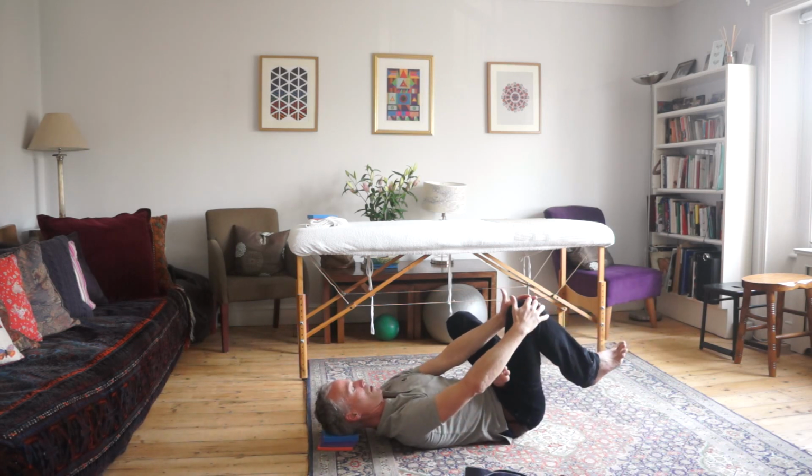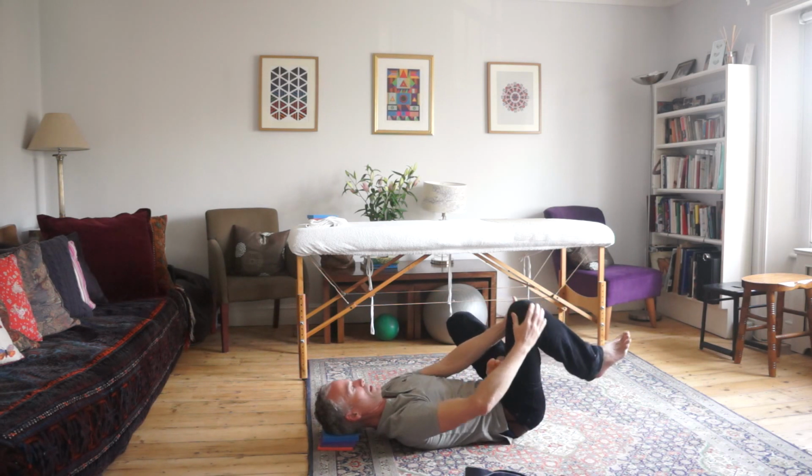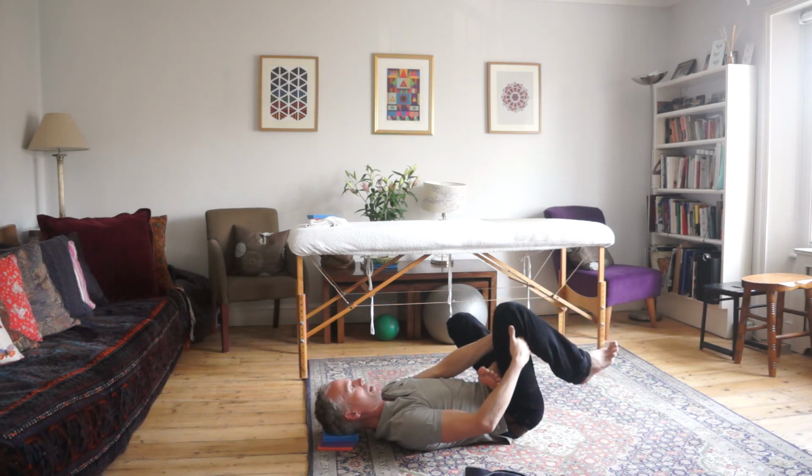And if you can't reach the hands around top of the knee, you can always bring the hands under the knee. And just do whatever you can. Don't force anything, make sure everything's very gentle and easy. The body loves easy, gentle, smooth, perpetual movement.